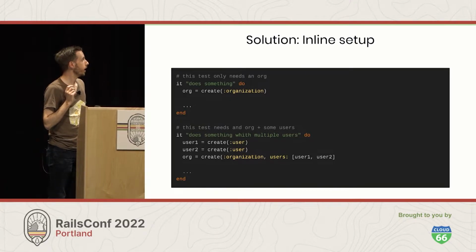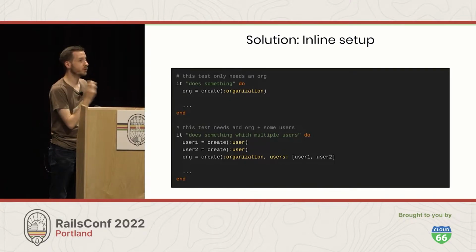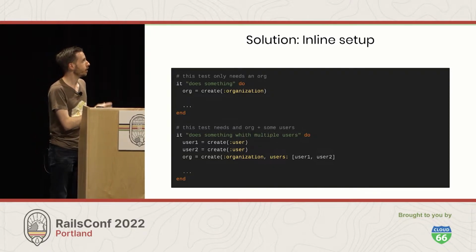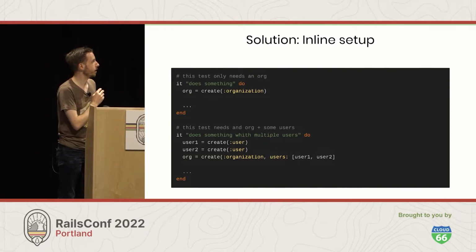The solution is generally to move your setup inline. This is a little bit more verbose, but it means that each test only gets the data that it wants.